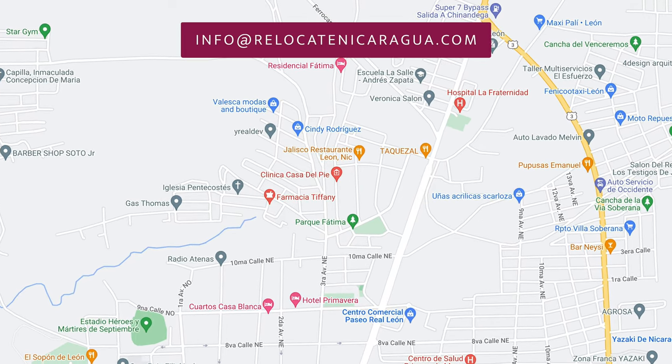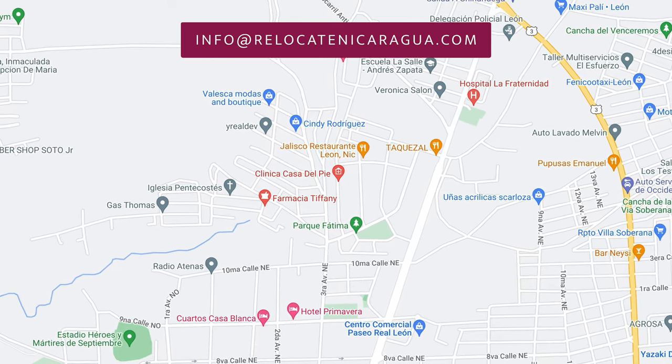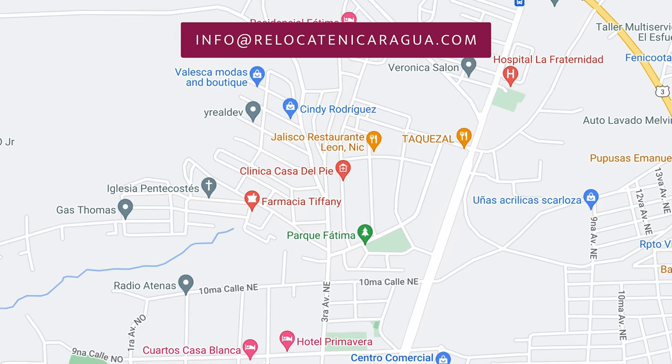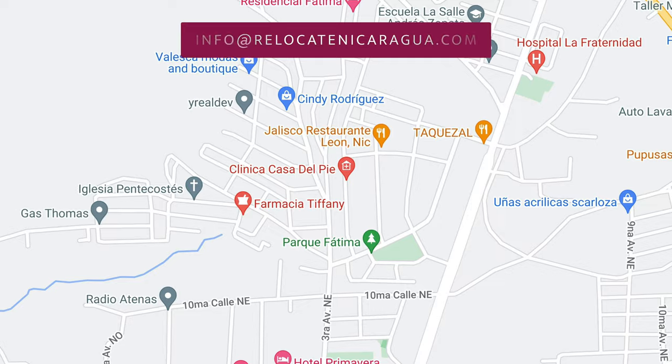Thanks, everybody. We have two more houses at the exact same price in the same neighborhood coming up in the next few days. So stay tuned for those so we can compare how the different houses go together.